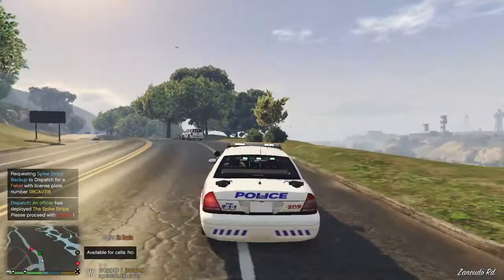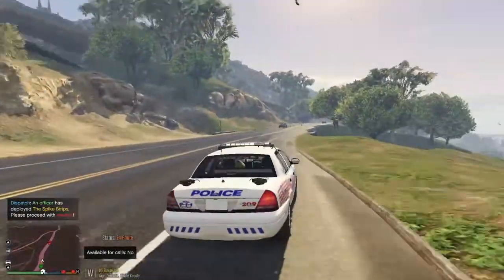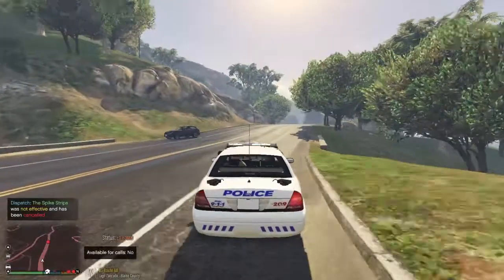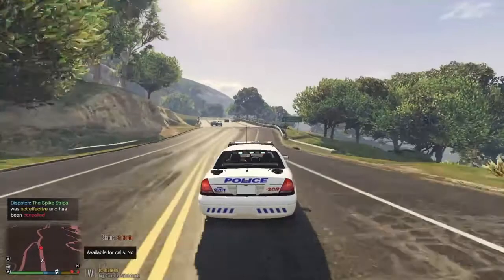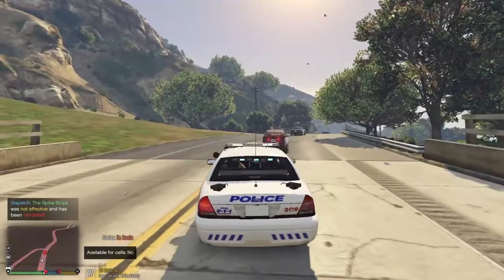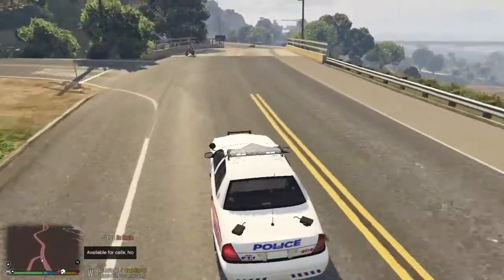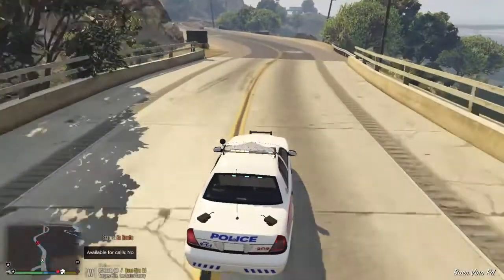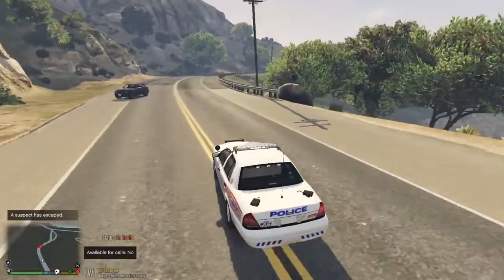Was that effective? Apparently it wasn't. The helicopter is on the other two vehicles. I'll try to get this one stopped. Looks like it was effective. Nope, that's not him. Haha, I thought that was him for a moment there. Get your butt back here.